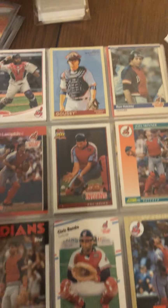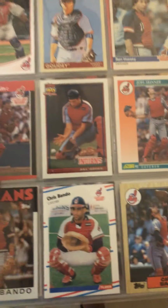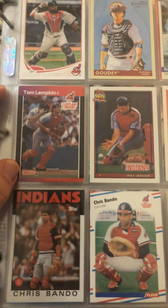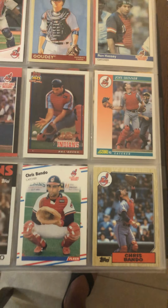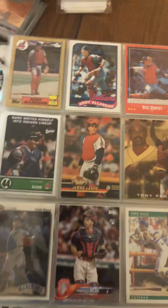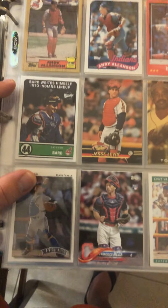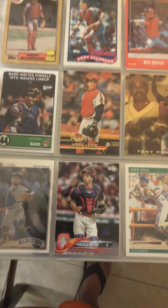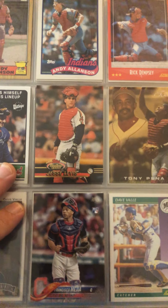I love '93 Topps. I've always loved '93 Topps. I actually love most of the '93 efforts. I mean, as a whole, I think the designs in '93 are overall really cool looking designs. Not a big fan of what I see for next year's Topps. I think in yesterday's video I may have said 2020 Topps. I meant to say 2021 Topps. I don't know.